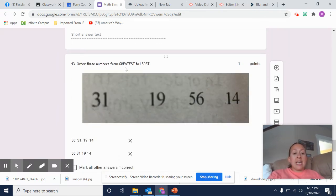Okay, number 13. Order these numbers from greatest to least. So that's biggest to smallest. The biggest number here is going to be 56, then 31, then 19, then 14.